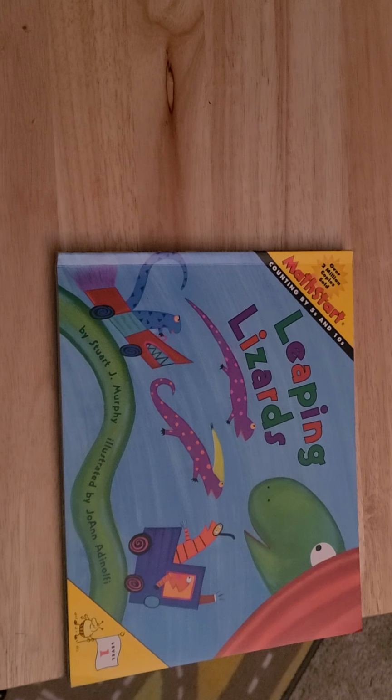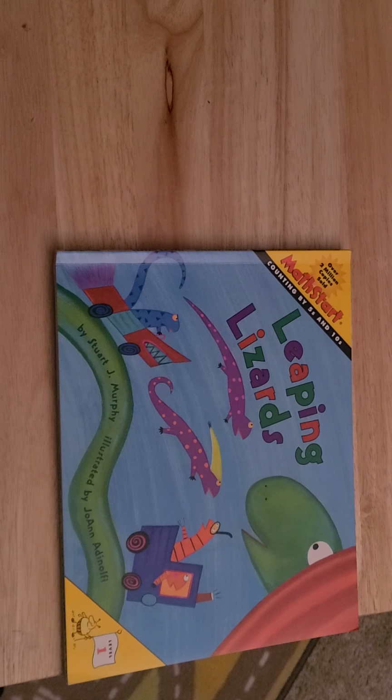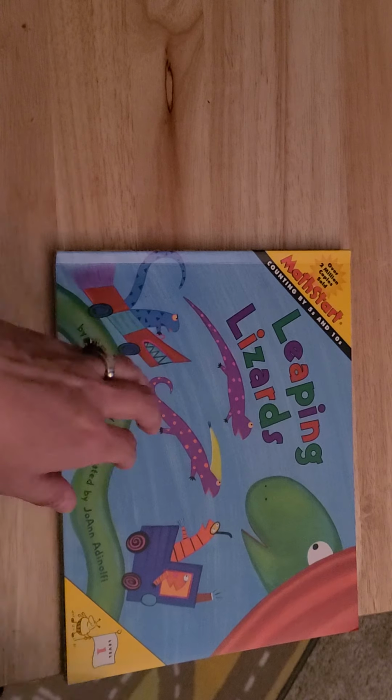Leaping Lizards by Stuart J. Murphy and illustrated by Joanne Adinolfi. A Math Start: counting by 5's and 10's, level 1.